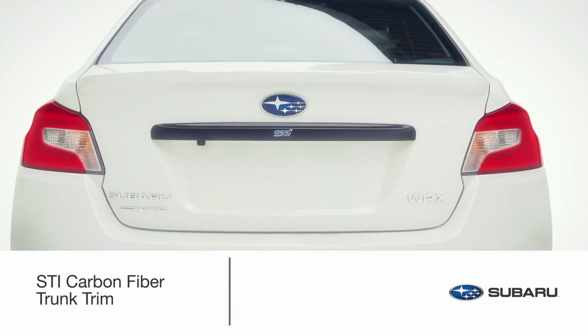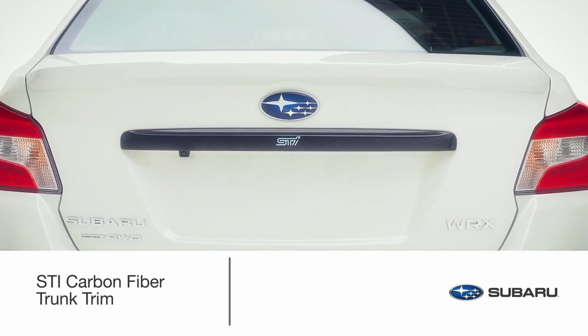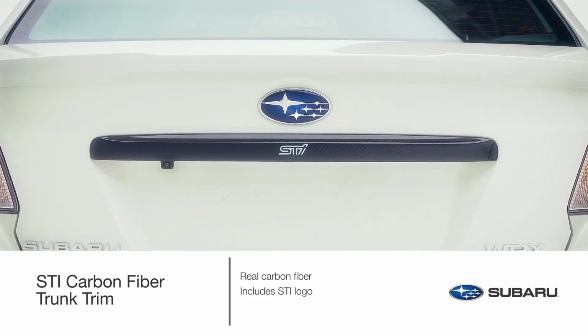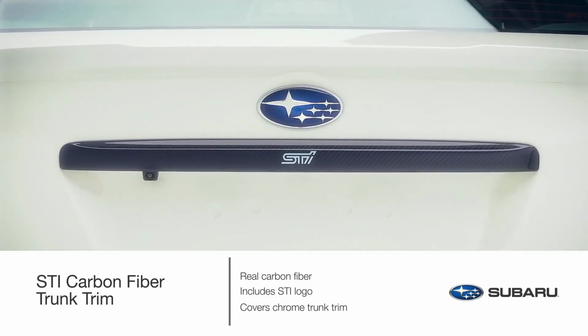Enhance the look of the WRX with stylish STI carbon fiber trunk trim. This trim piece is made from real carbon fiber and includes the STI logo embedded within the clear coat. It completely covers the chrome trunk trim above the rear license plate display area.